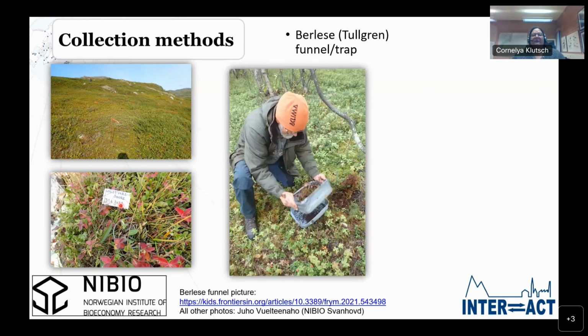And another method is to collect, for example, moss material, like litter material, because some of these soil organisms are also found in that part of the habitat. And here you see one of those taxonomic experts, Arne Fjellberg, collecting some of that material and looking at it to see if, for example, some springtails are in that material.